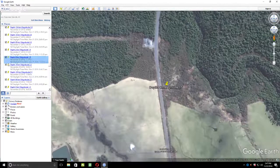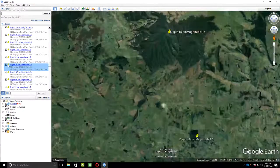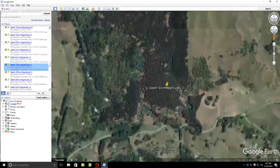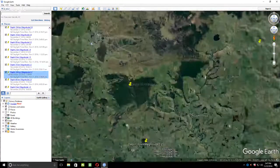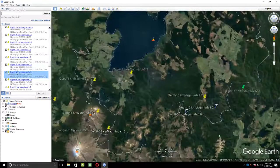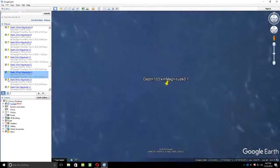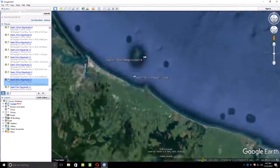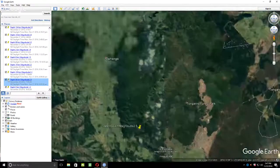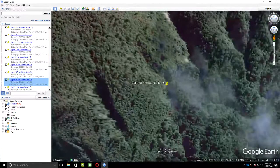Next earthquake was a 2.2, and it was 19 kilometers deep. Our next earthquake was a 3.1, and it was 103 kilometers deep. Next earthquake was a 2.5, and it was 66 kilometers deep. Our next earthquake was a 1.2, and it was 5 kilometers deep.